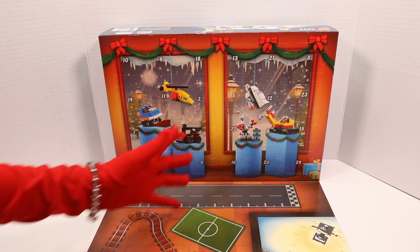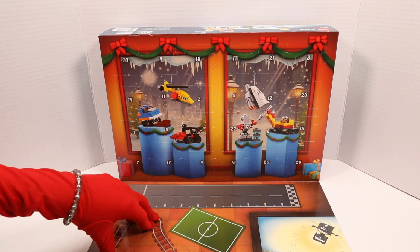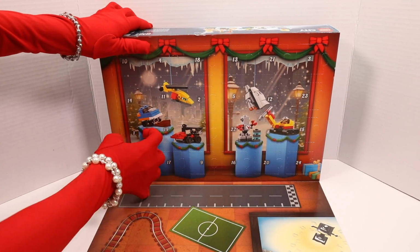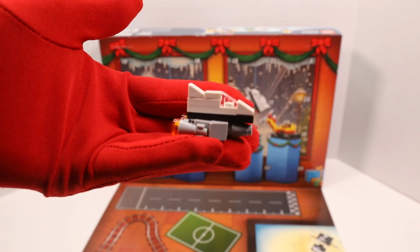So first I'm just going to open up the first one. Where is number one? Number one. Can you guys help me find number one? Oh, there it is! Okay, what do we have in here? Ooh! Ooh, spaceship! Houston, we have a problem.